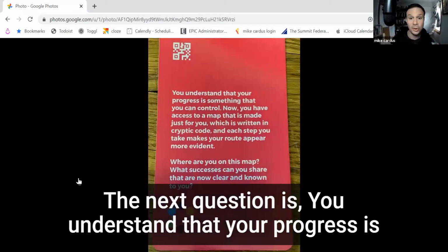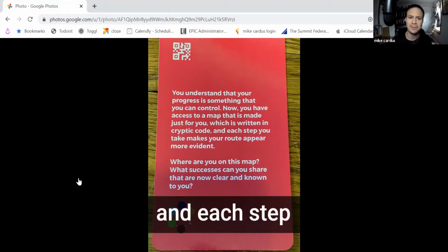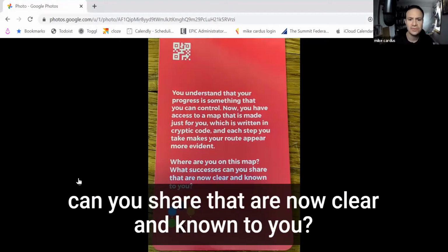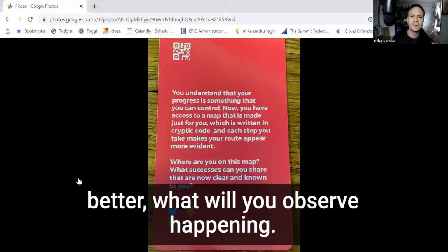Next question is, you understand that your progress is something that you can control. Now you have access to a map that is made just for you, which is written in a cryptic code, and with each step you take, your route appears more evident. Where are you on this map? What successes can you share that are now clear and known to you? So we've gone through situation. What do you want to have happen? Observation. If things are better, what will you observe happening?